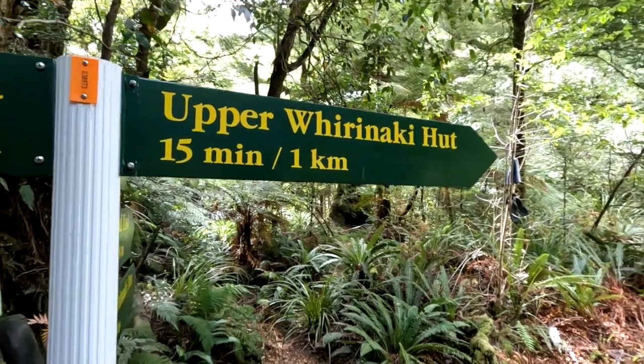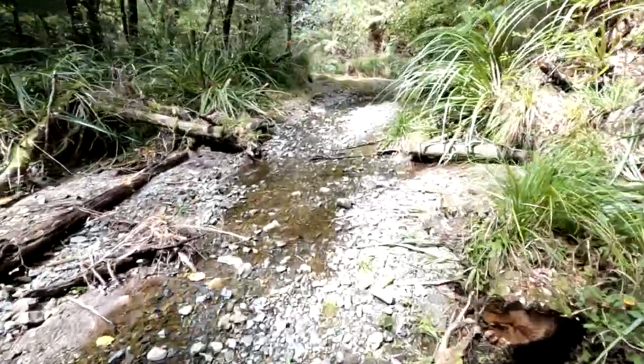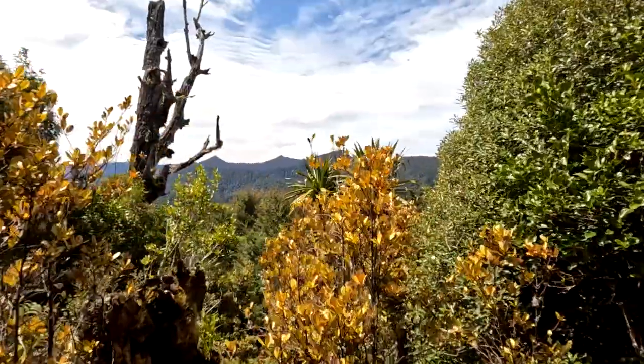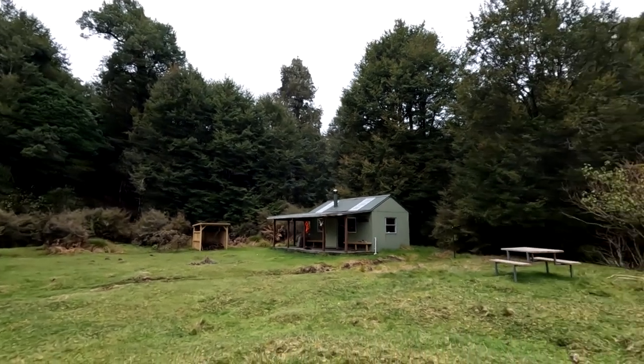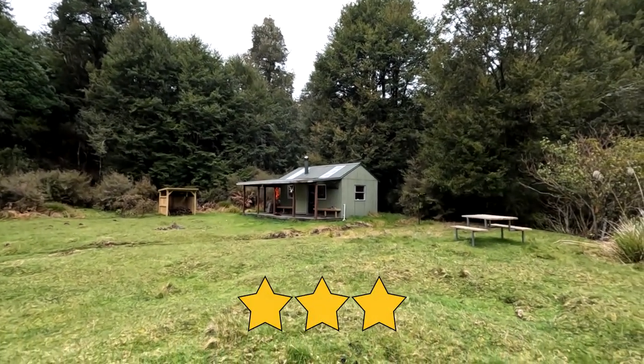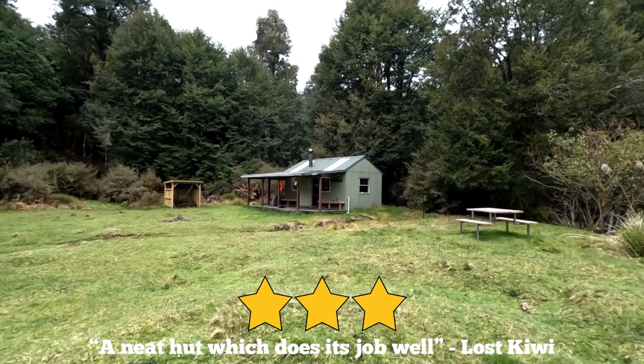It's also a bit difficult to access, being a long drive into the Plateau Road car park or a long walk in from the River Road car park, but it's a beautiful part of the forest park and an ideal stop during a multi-day walk. Overall, I'd give Upper Whirinaki Hut 3 stars. More geared towards hunters, it is a neat hut which does its job well.